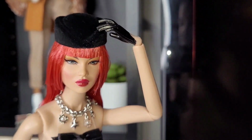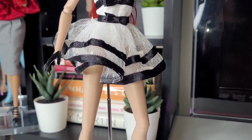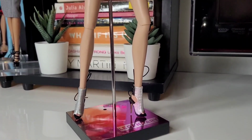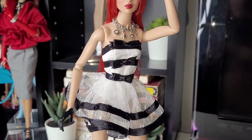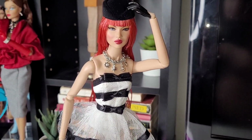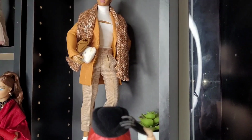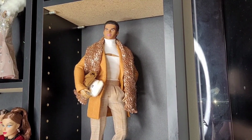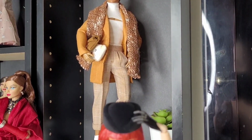Okay, great. So this is what she looks like with all her accessories and how she was intended to look, I guess we can say. Now we're going to move on to the second look, which I'm very excited about. I haven't even unpackaged it. But yeah, I am excited. Also, I must let you know that the second look is a pairing to this look right here. He's about to get a partner real soon in a matching outfit.